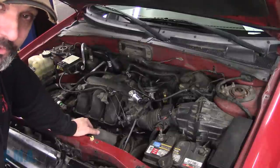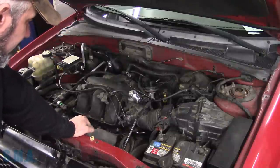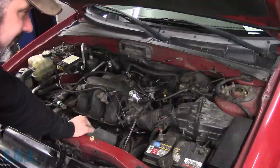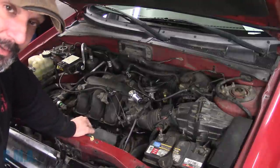Engine sounds terrible, sounds like the timing chain might be coming through the cover, but I give her the option. The choice isn't up to me, it's up to the customer. So we'll see what they want to do. I'll give her my advice on the whole thing and what I see, and we'll take it from there.